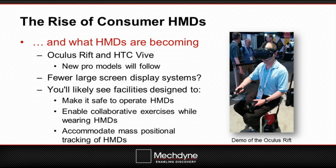And we're beginning to see a dramatic trend. I'm sure we're going to see new pro models follow the consumer models as well. And I think we're expecting to see much fewer large screen display systems coming up. It's very hard, and we've heard it here as well, to make a pitch of here's your CAVE for $2 million or $500,000 or whatever it is, versus, hey, you can go buy a whole bunch of HMDs. And especially if we can find methodologies to make HMDs more collaborative, and to get more of that face-to-face, whatever that might look like, you're going to see fewer and fewer investments into the large screen types of facilities, versus facilities that are going to support HMDs.